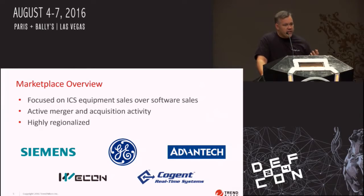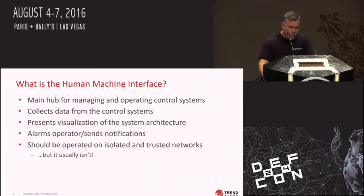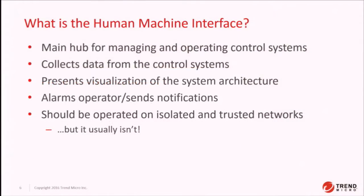And the one interesting thing that we find is when we buy a vulnerability in some of the mom and pop SCADA HMI shops, which there are a lot of them, we'll see that by the time the patch comes out, they've actually been acquired by one of the bigger companies like Schneider Electric or Siemens. So there is a lot of merger and acquisition that goes on, which makes the disclosure process a little bit more complicated. If we look at the human-machine interface, what exactly is it?